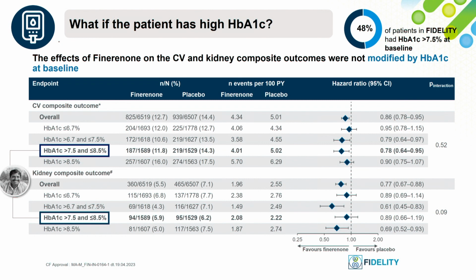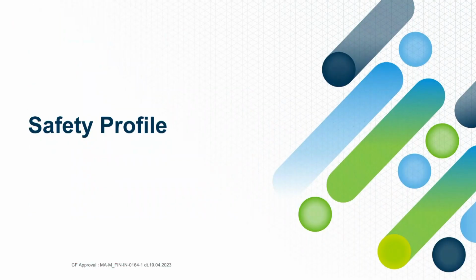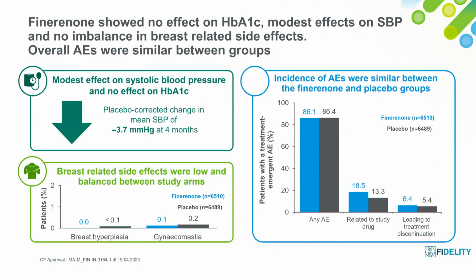Is it influenced by the degree of glycemic control? The answer is no, as you will see here, both for the CV as well as the kidney outcome. Is it influenced by anything else? For example, prior cardiovascular outcome as well as the kidney outcome with a previous history of cardiovascular disease? The answer is no. You always have the safety profile, yes.